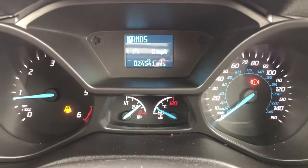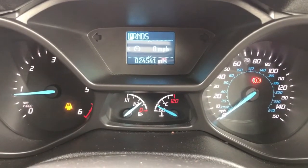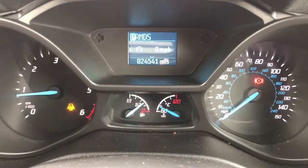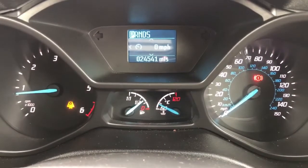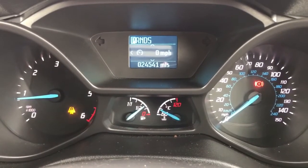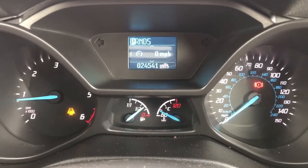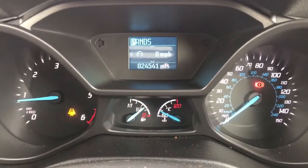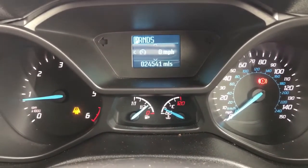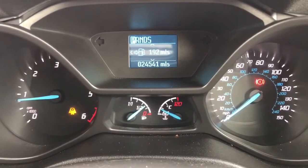Okay, so now that we're inside the car, what we're going to do is start off with the dials. On the left-hand side we have the rev counter, and on the right-hand side the speedometer. You can see the fuel gauge and coolant temperature gauges down the bottom in the middle. And then above that, the total miles on this car are 24,541. At the top of that section you can see it'll also show you what gear this car is currently in. As it's an automatic, we are in P for park. And then beneath that, in between that and the total miles, we've got a trip computer.